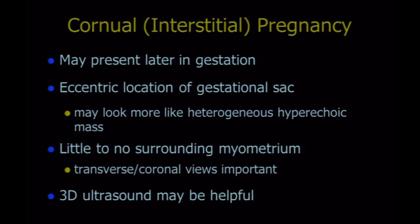Another thing to remember with these interstitial pregnancies is that sometimes you just see heterogeneous hyperechoic tissue in this region of the uterus. You may not see a well-formed gestational sac.